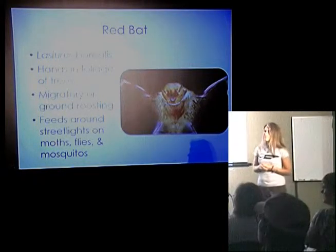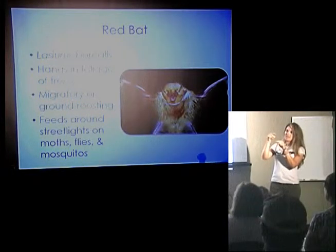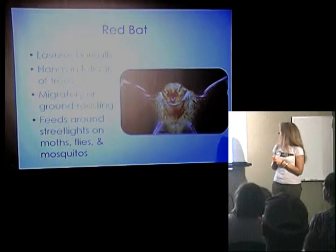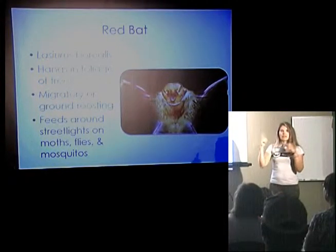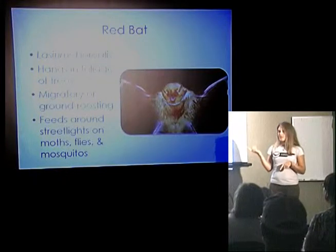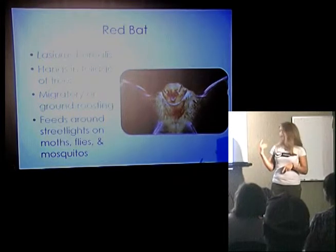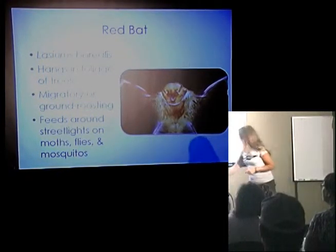Yeah, sure. How big is this one? How big is the red bat? Its body is like this big, and its wingspan is probably like this. And you've probably seen it if you've ever looked at a street light and you see a bat flying around catching moths. That's usually the red bat. And then the street light illuminates it, so you can sometimes see the red fur. And so now you can be a bat expert and go identify species.